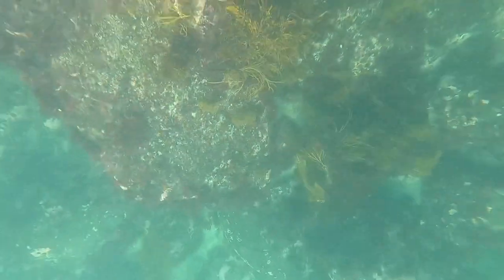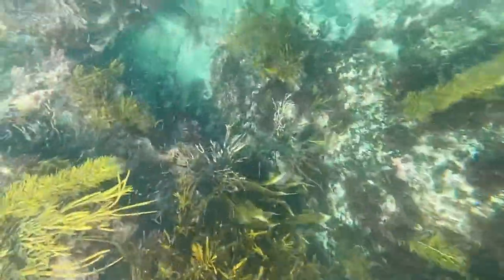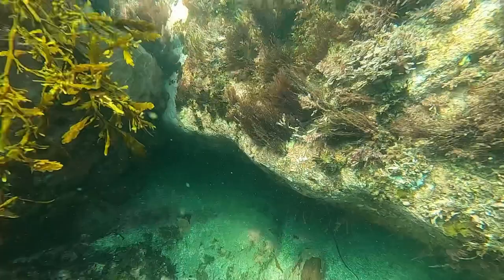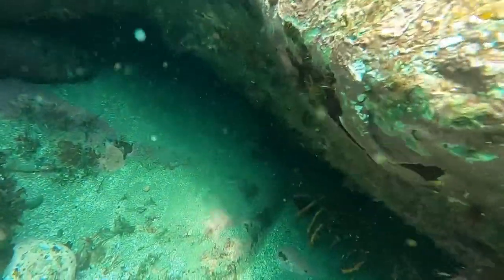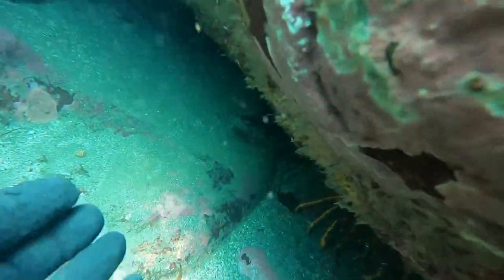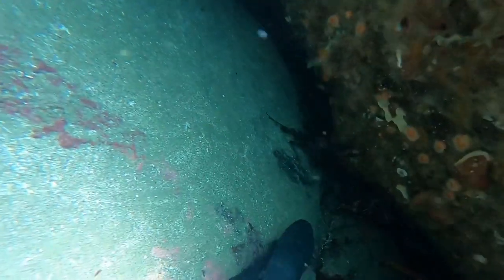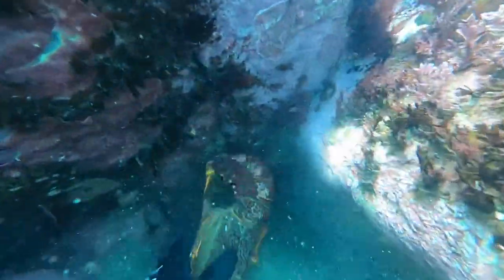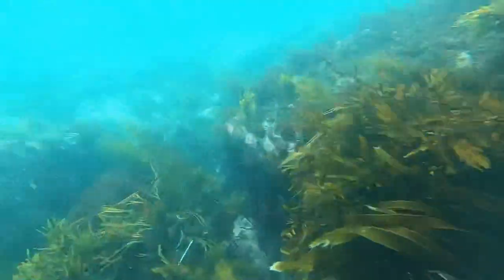And final drop for a cray. This spot right here, I have pulled probably 8 or 9 crays out of here. Always holds one, if not two. Again today, another one. But instantly I can feel this fella's soft, so let him go. Try and direct him into his hole. Leave him be.